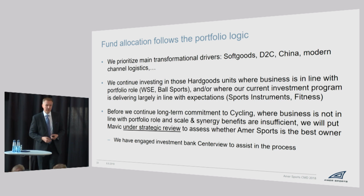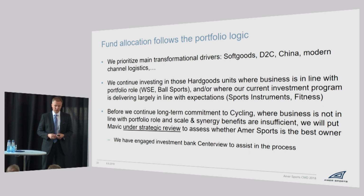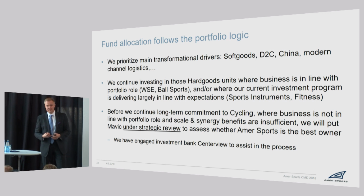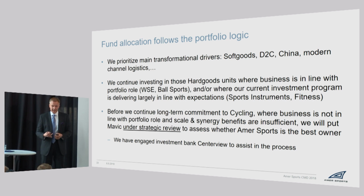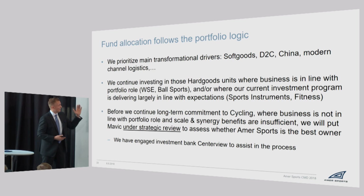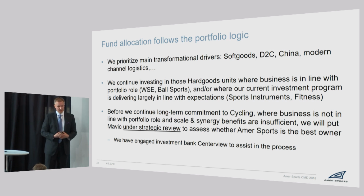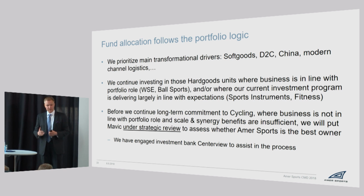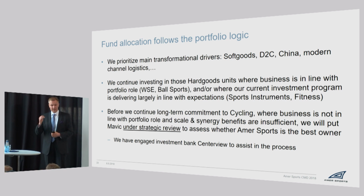Our fund allocation also follows the portfolio logic. We always prioritize the transformational drivers, be it soft goods, be it D2C, be it China, and now recently more and more our modern channel logistics. Moving more towards those modern channels, our own logistic capabilities need to get updated to the level needed in that business model.